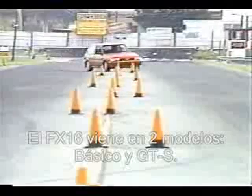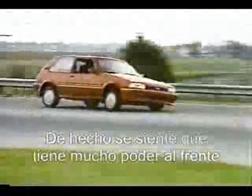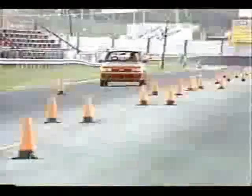The FX16 comes in two trim levels, base and GTS. GTS gives you a firmer suspension and 14-inch US-made Eagle GT tires. Either way, the suspension is fully independent, with McPherson struts both front and rear. But we found the car had more body lean than we expected, though cornering power was very good, if not up to the level of the GTI. In twisty two lanes, you notice more plow at the front, and that changes to slide from the tail when you lift off the gas. The FX16 should never scare anyone, though, since breakaway is gentle.